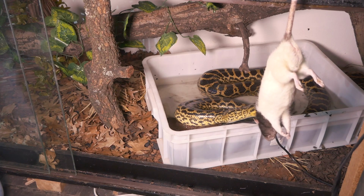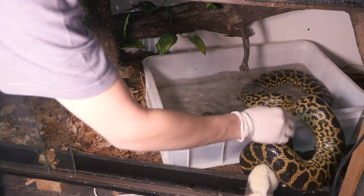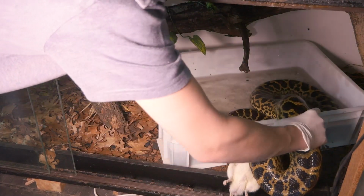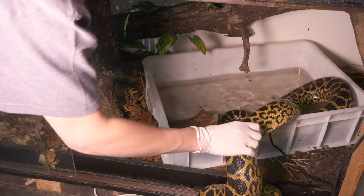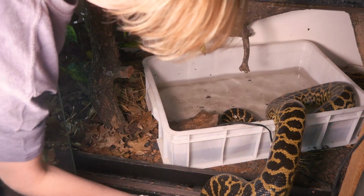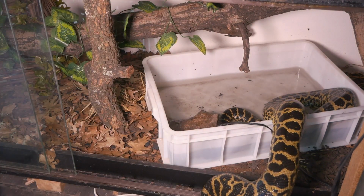And she's turning her head. She's about to get it. And there we go. What a good girl. Wiggle the rat a bit. She'll squeeze it so much. Wiggle, wiggle, wiggle. What a good snake. And a nice ambush hunt from the water right there.